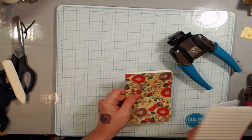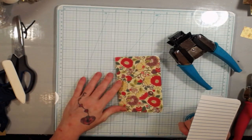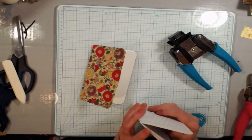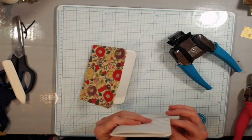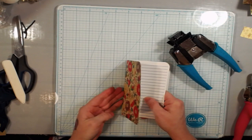Now we have to decide, are we going to decorate this one? Really, if I just embossed it, it would look pretty. So maybe I'll just emboss it, because then I could put my book together first. Because in order to do the gold foiling, that's going to be another mess. We'll have to do that another time.